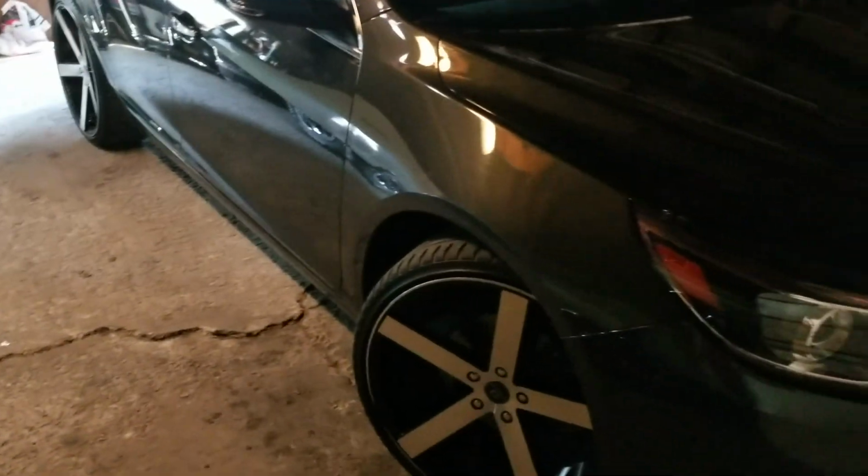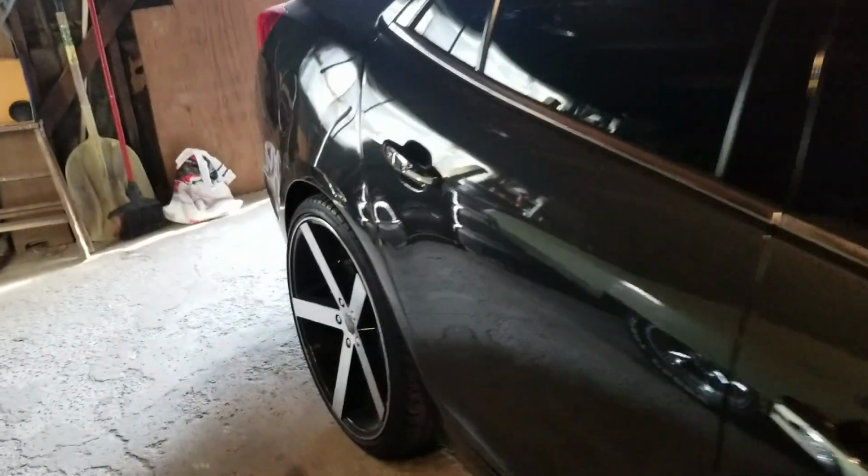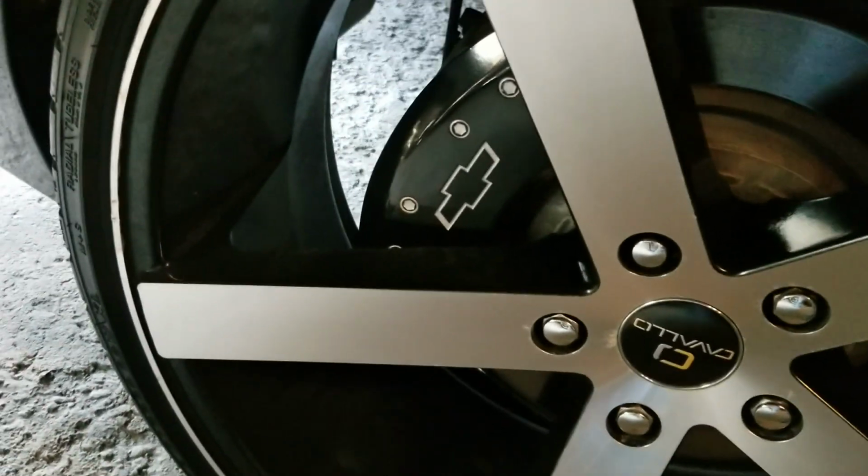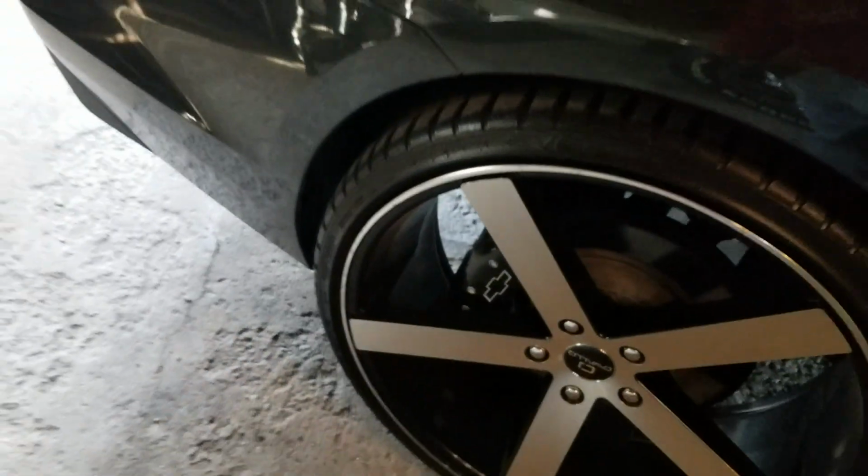Didn't really do too much else to it. Got a chrome grille overlay on it. It just snaps on, so no major work with that. And then I went and got some caliber covers. People got mixed emotions about them, but I don't care. I like the way they look. I like the way it looks when the car is rolling too, so it looks really good.